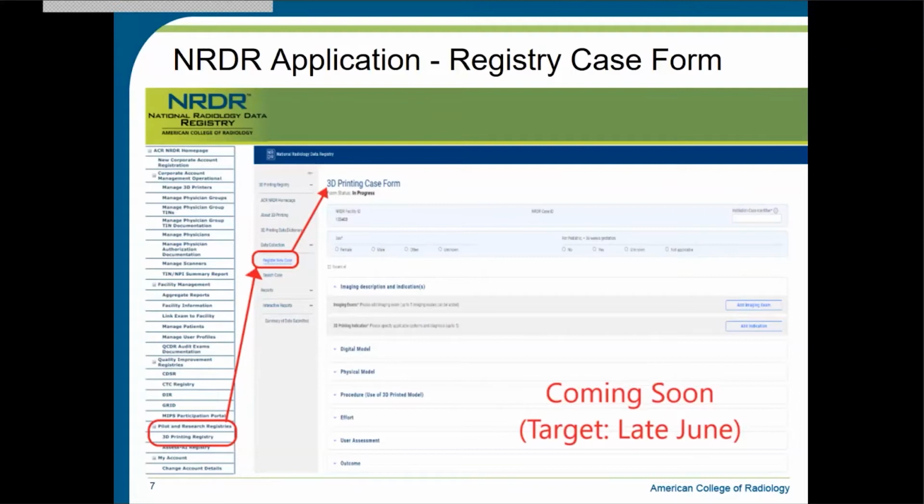And here is where you would do the majority of your navigation through the case form. You see circled there, I'm sorry, it's a little fuzzy, registering a new case, and then we'll bring up the full case form to enter all the data for the individual 3D printing case. As I mentioned, this part isn't quite available yet. We're in the testing phase now and everything's going quite well, so we're anticipating we should be going live end of June is our hope. Now you can enroll. You just won't be able to actually enter cases until that June launch date.